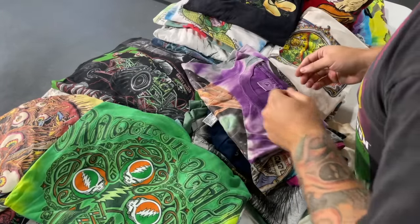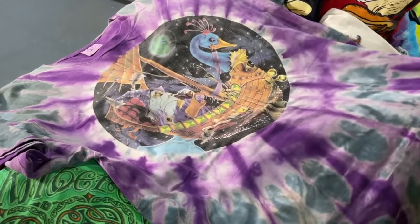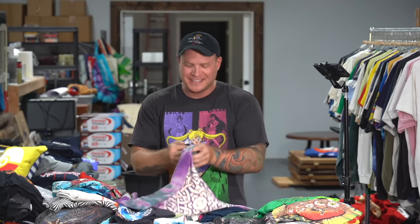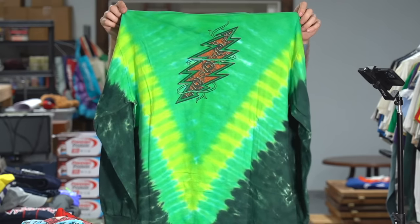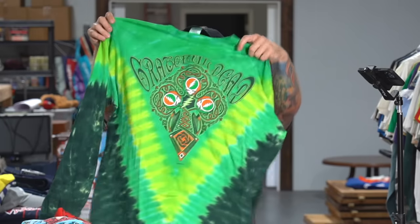Ooh, look at this wizard tee, size large, Delta tag. Whoa, what is happening? It's like a wizard smoking a pipe in a boat with a peacock, and it's got a back hit too. That is a crazy graphic. Grateful Dead 2009 Grateful Dead long sleeve.